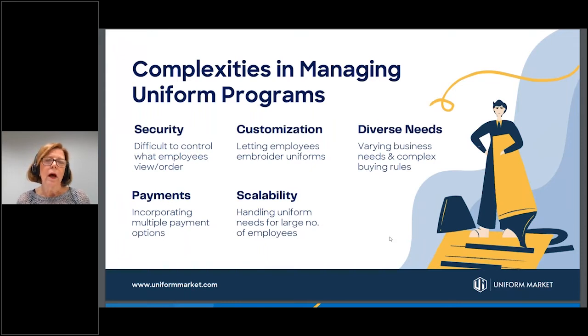Diverse needs. You're going to have accounts where everybody has the same buying rule. They all get $200 a year to spend on uniforms. But if we look at a factory, a police department or a fire department, you're going to have work groups that get so many products per year, another work group that gets so much money per year. Then you're going to have another work group that buys with a purchase order, a quartermaster, a materials facilities manager, where everybody's buying in bulk.